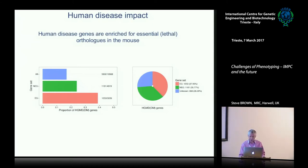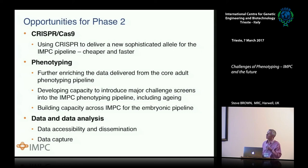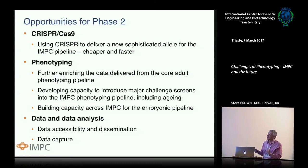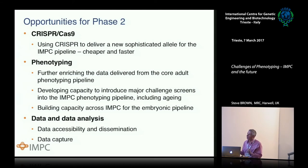So those are some of the vignettes of what we've been discovering so far in IMPC, but what about the future? Well, our mutagenesis pipeline for IMPC is now changing. In phase two, we're now moving from embryonic stem cells to using CRISPR-Cas9 to deliver sophisticated alleles for analysis in our phenotyping pipeline. We're further enriching the phenotyping pipeline, and not unsurprisingly, we're now introducing an aging component to our IMPC pipeline. I'll come back to that in a moment. And of course, there are many developments in data and data analysis that I'm sure Michelle elaborated to you.